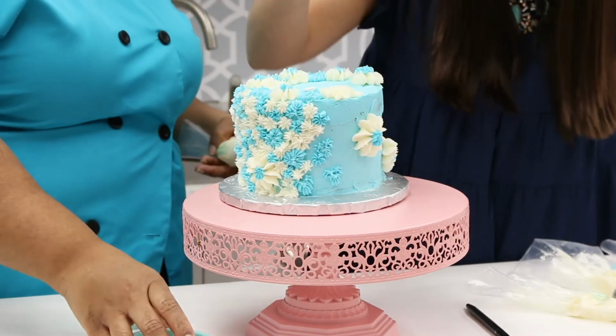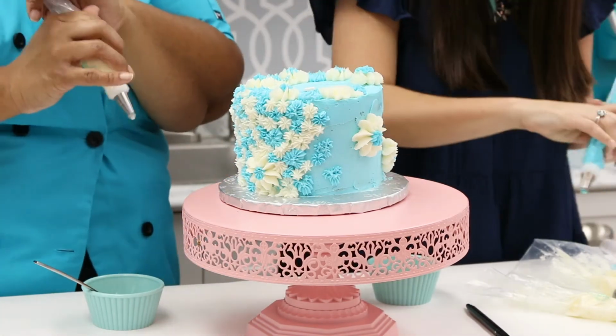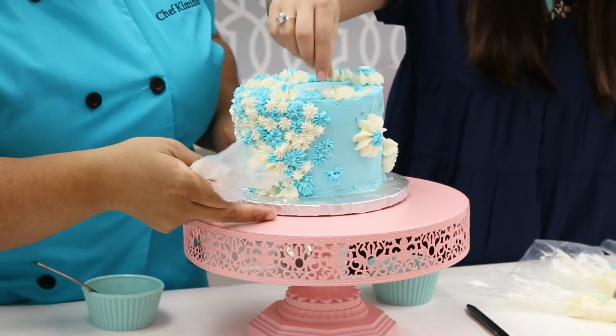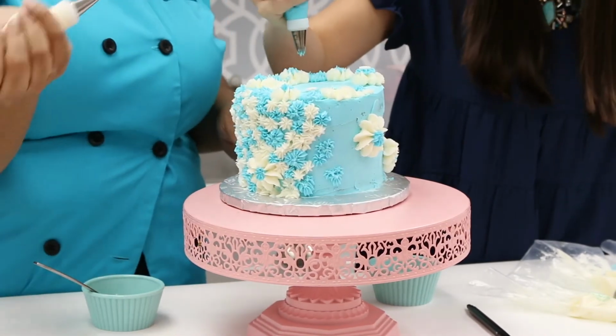Oh my god. And just because you're fancy, if you like, you can put a snowflake on top. I'm extra. I love fancy sprinkles. So is this called star tips? Star tips. Yep. And when we're star tipping, we're literally just star tipping all over the cake.